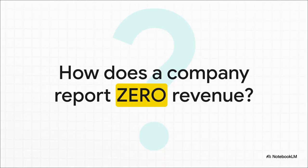And bam, right away, we hit the central mystery. I mean, it's a question that just doesn't make sense, right? A company that's on a stock exchange, it has assets, it has debts, a whole board of directors, and yet it reports literally zero revenue, not one single dollar. How on earth is that even possible?